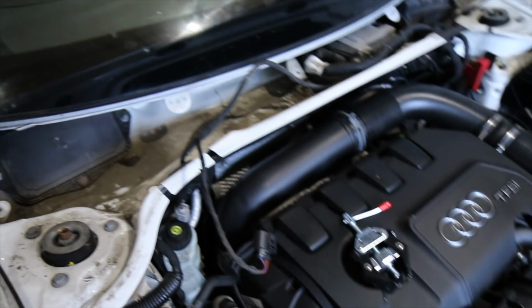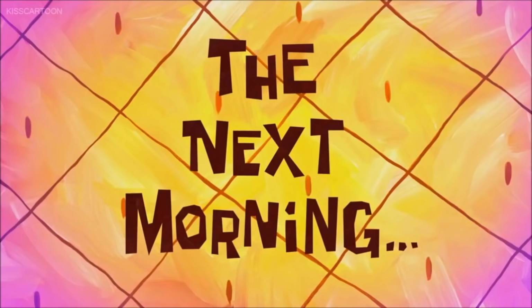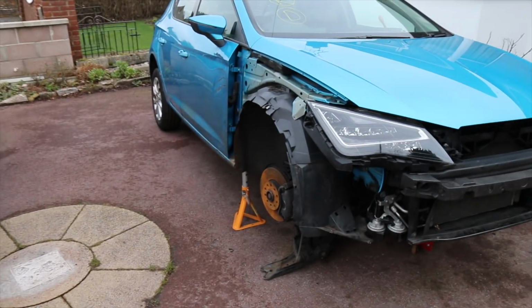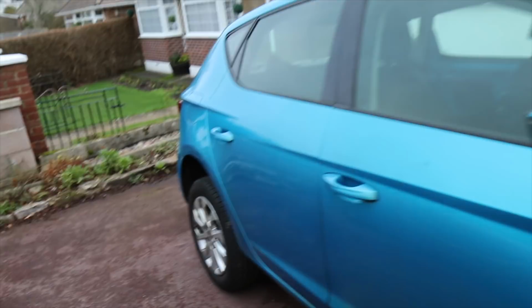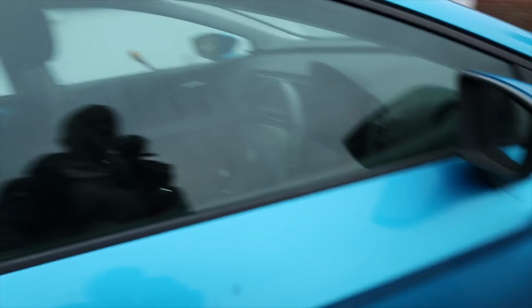Right, that is that. The next morning. Okay, so it's the next day and I'm going to check the seat to see how it smells. Does it smell any different? Should do. It's had an hour's worth of ozone. Although I do think I'm going to have to give it 2 treatments, but let's go and see. Okay, let's go and open up the car and let's have a smell.